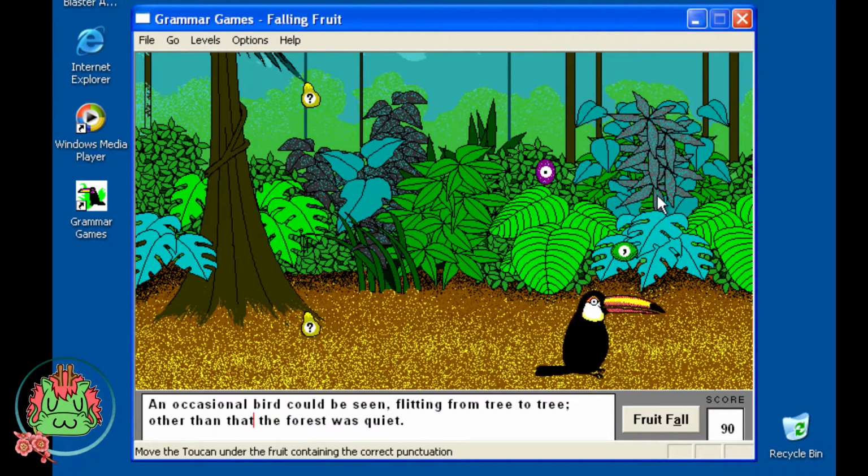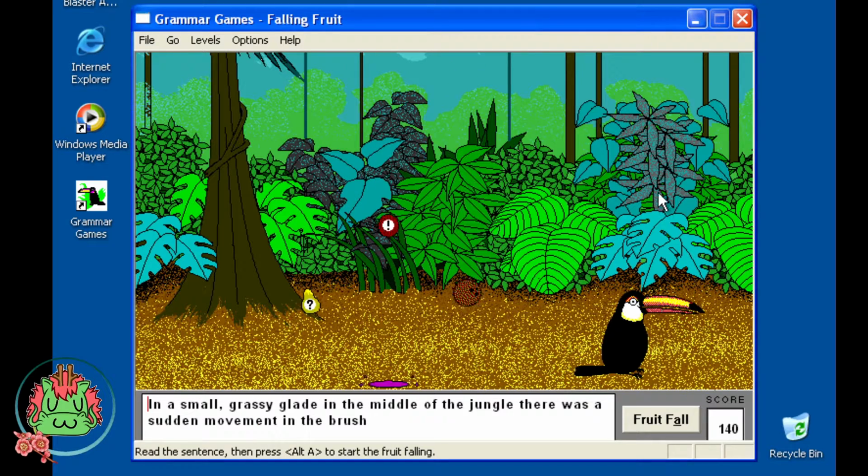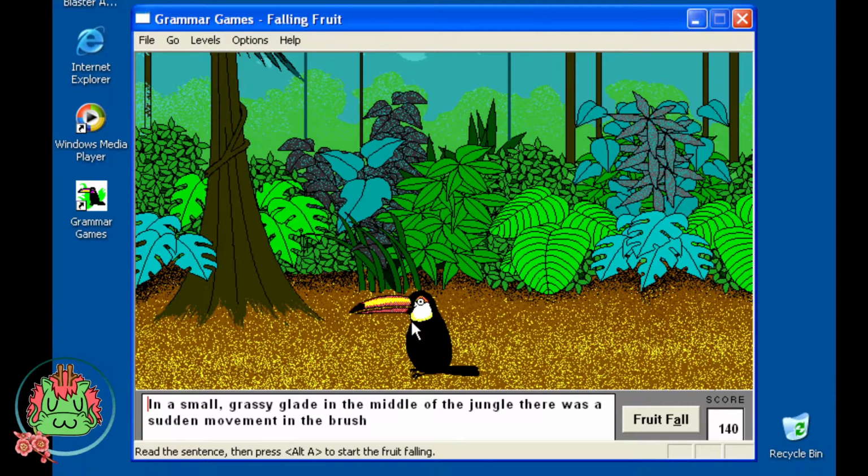Another comma. Oh, there's another comma. So this game is really fast. Wow. So I guess the higher the level, the faster it goes? Unless it's because of the settings I put on the virtual box and made it insanely fast. Wow, my eyes can barely catch up with that.